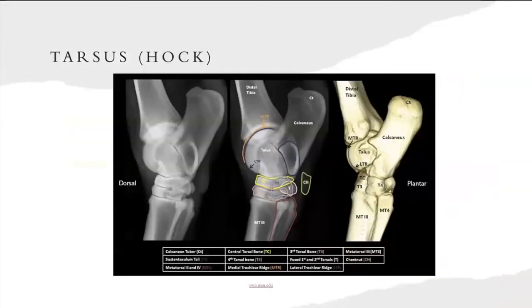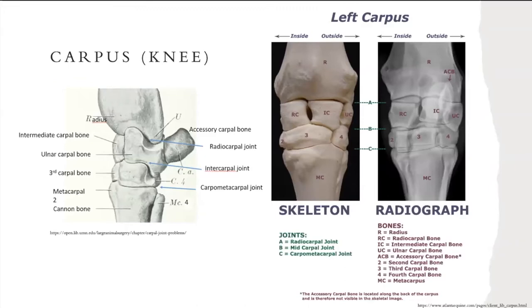So I got a quick question on that previous slide, the carpus, the knee below that one. Are we looking at the front, the side? Because that bone that has C dot A that you're pointing to, I don't understand that from the perspective of the leg. Okay, so this is a bit oblique. It's mostly from the side, but if it was completely from the side, you wouldn't be able to appreciate these other bones as well. So it's a little turned so you can appreciate all of the bones of the carpus.